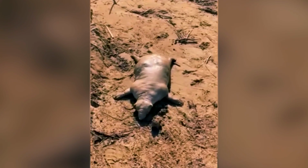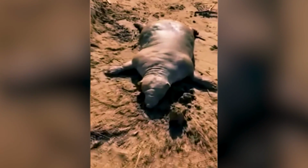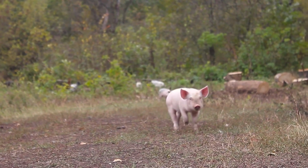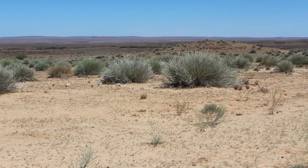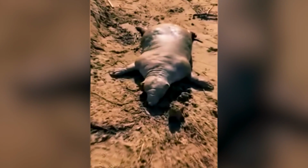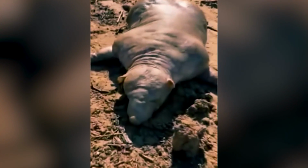The sharp-clawed creature has gathered much attention, with many believing that it was actually a pig which was left on an abandoned land, but decaying on the land. The truth behind its sudden appearance can never be revealed. So let me know what you guys think of the horrifying animal.